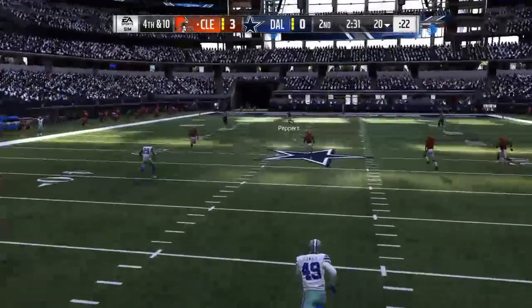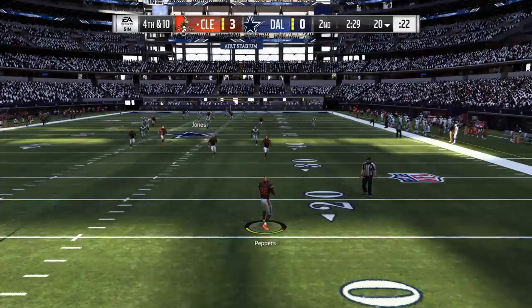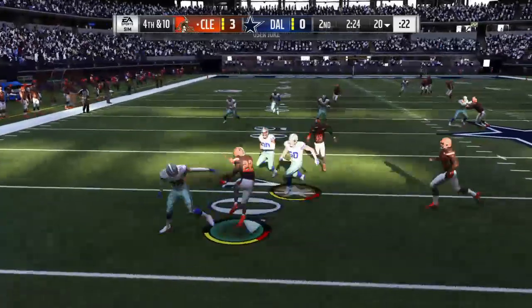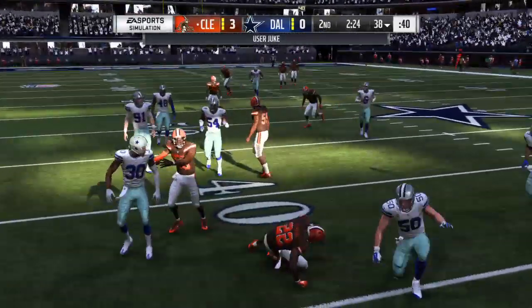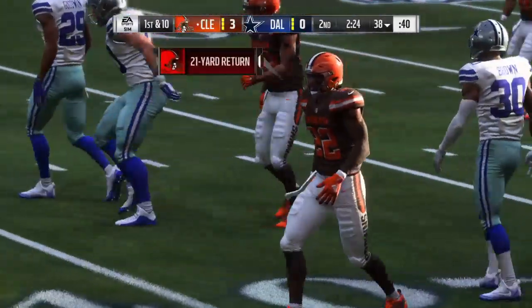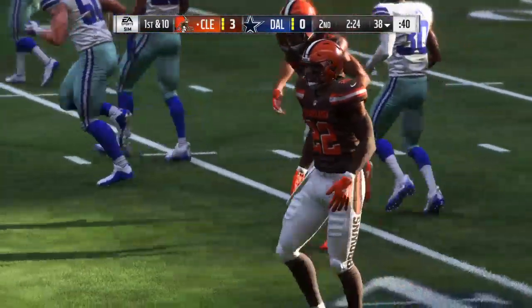On is the punt team now as this one's sent away. This is taken at the 18. He won't go down. 21 yards. Well done on the return. And the Browns will take over 1st and 10.